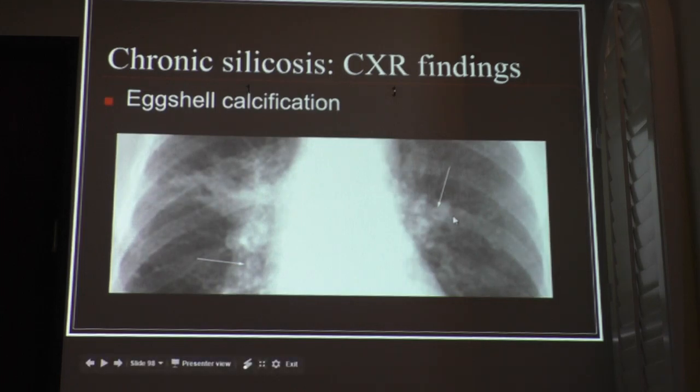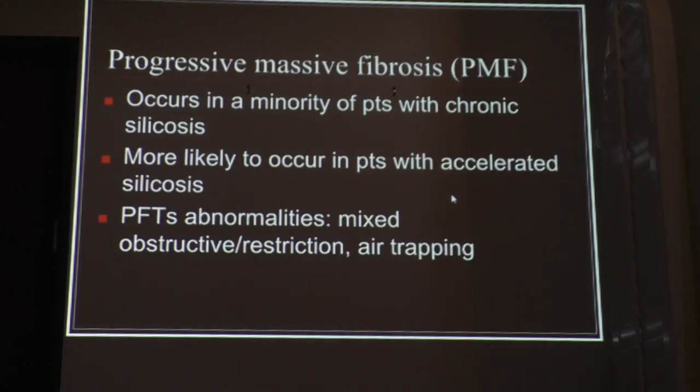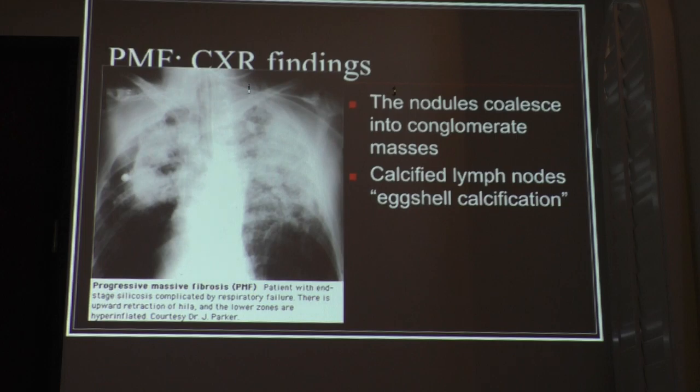If they mention anything like eggshell calcification, think about silicosis, chronic silicosis. So don't get it wrong. If you hear that word, eggshell calcification on the x-ray. Okay? And then progressive massive fibrosis, fortunately, is not the most common presentation when you're exposed to silica, but these patients usually have air trapping, and this is an x-ray of someone with progressive massive fibrosis. This patient has end-stage lung disease, needs a transplant as soon as possible. And you can also see the eggshell calcification, remember that.